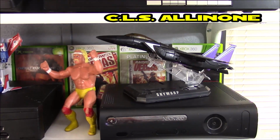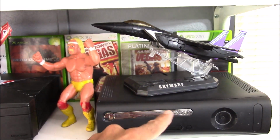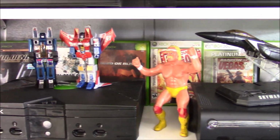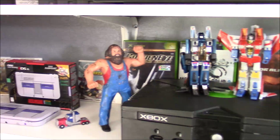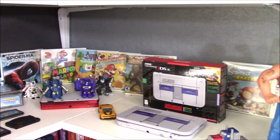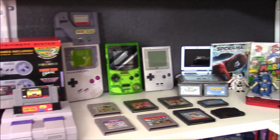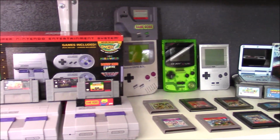Okay, on to the next shelf, and right here I have a Masterpiece Transformer, and the Masterpiece series have a lot of extra detail on them. And underneath that is my Xbox 360, along with some of my favorite games in the back there, such as Rainbow Six Vegas. There's the original Xbox, not to be confused with the Xbox One. There's my Super Nintendo 3DS, my original 3DS, and a bunch of different Game Boys. And I just found this original Game Boy at a pawn shop for only 17 bucks.